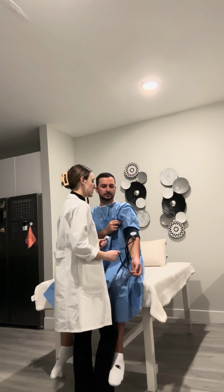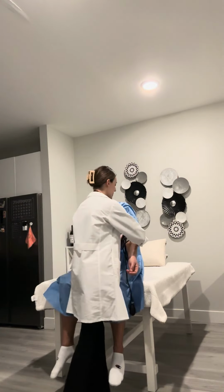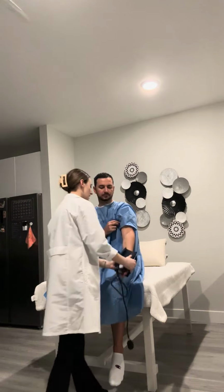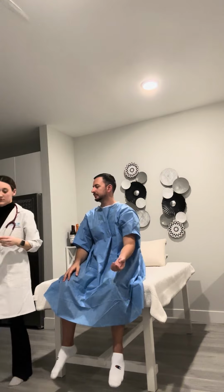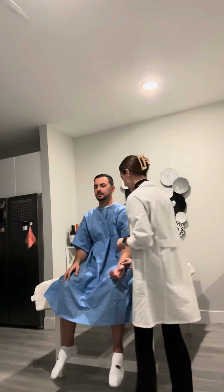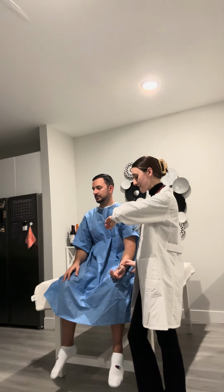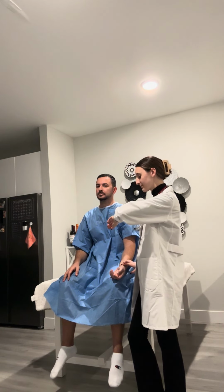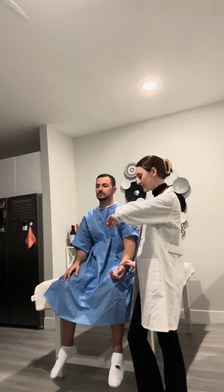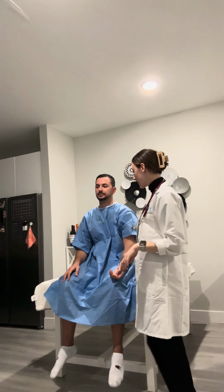Patient's blood pressure was 115 over 70. Now we're going to check your pulse for 15 seconds, and then I'll multiply it by 4. Our heart rate was 65.